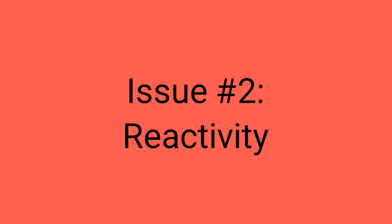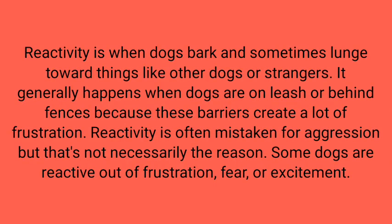Issue number 2, reactivity. Reactivity is when dogs bark and sometimes lunge towards things like other dogs or strangers. It generally happens when dogs are on leash or behind fences because these barriers create a lot of frustration. Reactivity is often mistaken for aggression, but that's not necessarily the reason. Some dogs are reactive out of frustration, fear, or excitement.